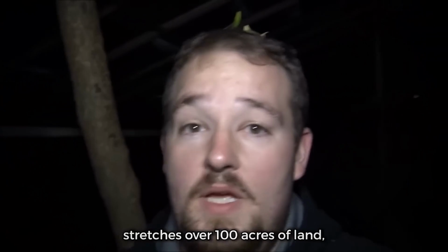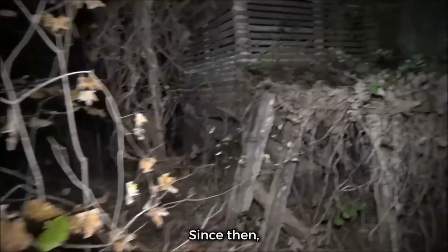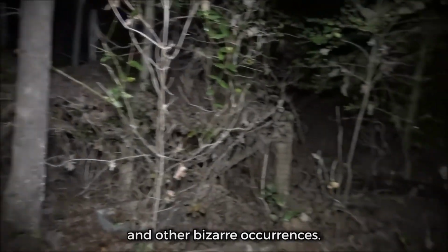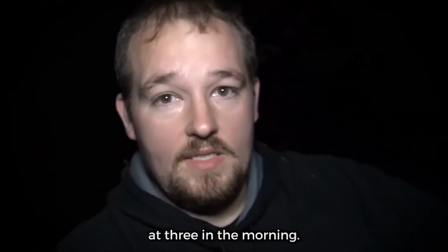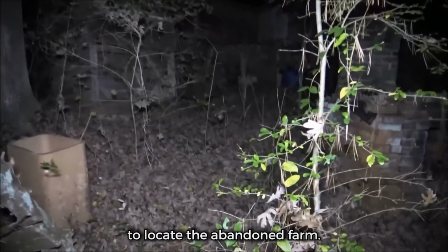According to John, the farm stretches over 100 acres of land, but has been abandoned for a considerable time. Since then, it has been rumored to be haunted, with multiple reports of ghost sightings and other bizarre occurrences. Despite all of this, John decided to investigate the farm at 3 in the morning. He began his exploration by venturing deep into the woods to locate the abandoned farm.